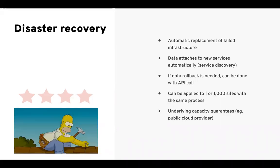But to get 4-star disaster recovery, and I have mixed feelings about this GIF, I have to say, that triggers a lot of ow stuff in me when I see Homer do that with a hammer, but okay, well, I hope it goes better for you.